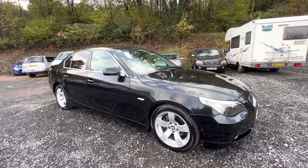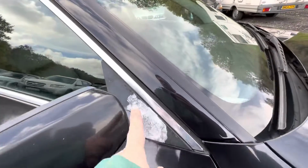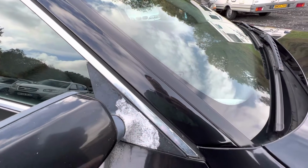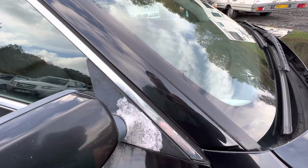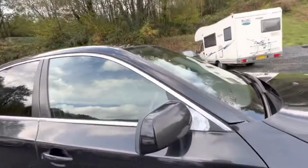These things don't rust. In fact, the only real bit of deterioration I can find is that this wing mirror cover here has started to, the aluminium's going through on it. It's just painted aluminium when they're new, and some of the paint has just risen up off that, which is quite normal on an aluminium finish.